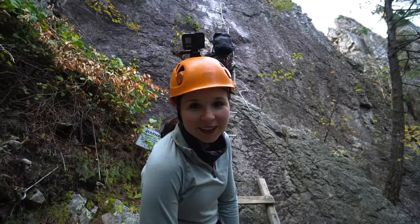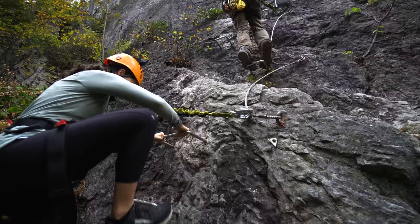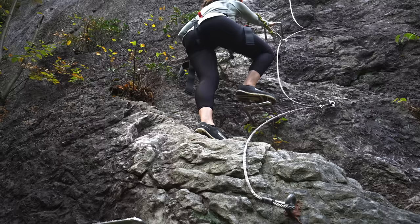They're all making me go first. Yep. And then you're going to remember that arm drape technique. Perfect. Go. Here you go. There you go. Oh my gosh. Oh God, this is so scary. You got it.